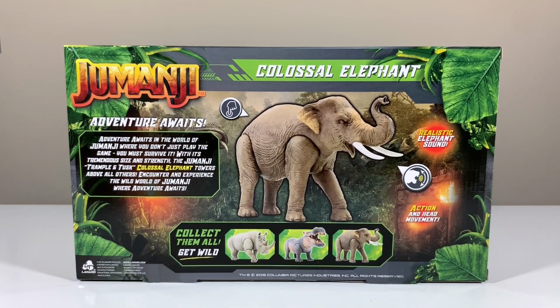In the world of Jumanji, where you don't just play the game, you must survive it. With its tremendous size and strength, the Jumanji Trample and Tusk Colossal Elephant towers above all others. Encounter and experience the wild world of Jumanji, where adventure awaits.